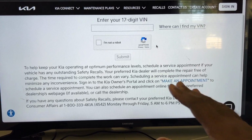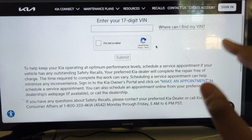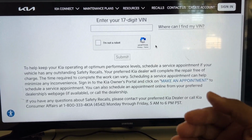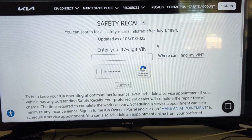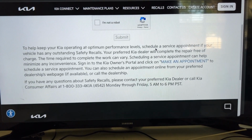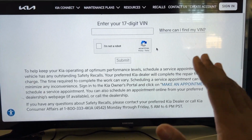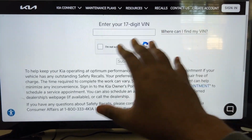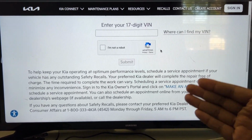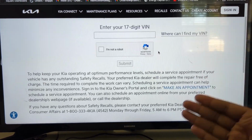Now the V6s, I'm not really too sure of those recalls, but I am 100% sure of the 4-cylinder recalls that they have dating back. This says 1994, but I'm definitely aware of since 2011, all the Hyundais and Kias with the Theta 2 engines, okay? So this video is only 9 minutes. Please go read all this information, take everything that I said, go tell everybody that you know with a Hyundai and Kia, and let's get these engines replaced, okay?